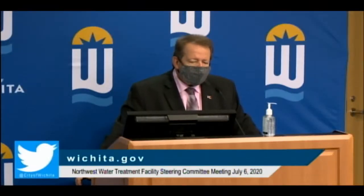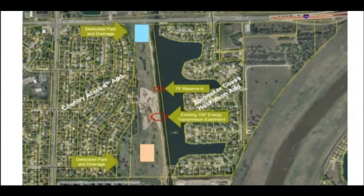And Alan, could I just ask, on your map, what's the rectangle at the bottom, that polygon at the bottom, and then maybe explain the two green arrows that say dedicated park and drainage? So the triangle property up at the north, that's the dedicated park and drainage property. This right here is the dedicated park and drainage property, but it could be used for an access road to get down into the property. Same thing here, dedicated park and drainage property.